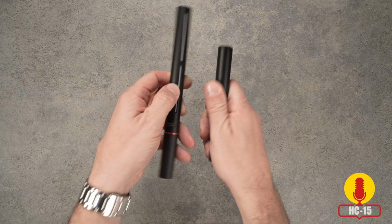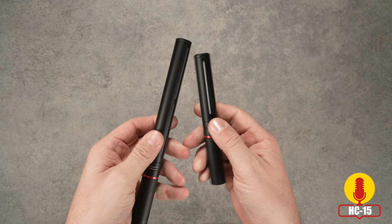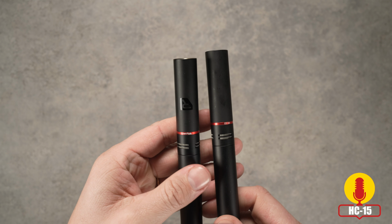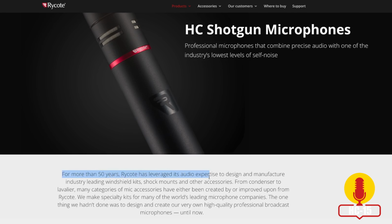So let's conclude. From our perspective, the Rycote HC-15 and HC-22 are impressive high-quality professional mics. They're probably even more impressive coming from a company that has never produced a mic before, although not surprising considering how much experience Rycote has in the professional audio market.